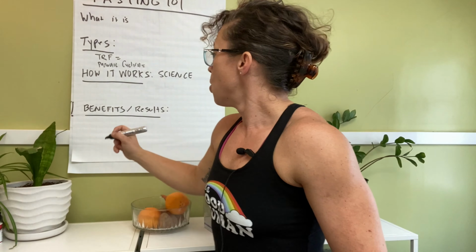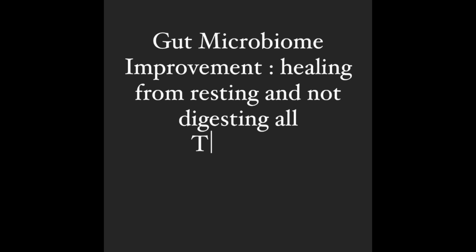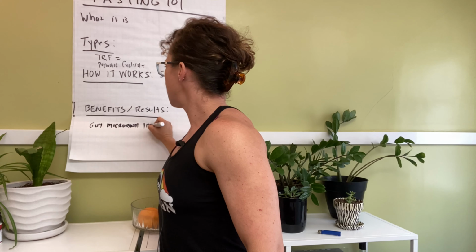First and foremost, we have gut microbiota improvement. Now, what your gut microbiome is, it's the environment that controls your digestion, motility, how things move around. So when you're resting and not digesting, which is what fasting is, just a differential between resting the gut and digesting all the food. All we do is eat and drink all day, so you're constantly working. It's like taking a nap. We heal when we don't move. So it's massive for gut microbiome.